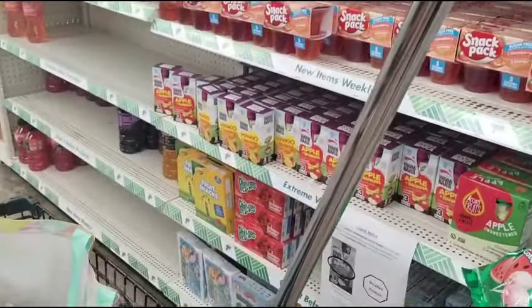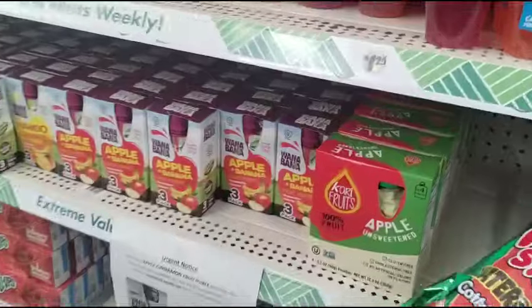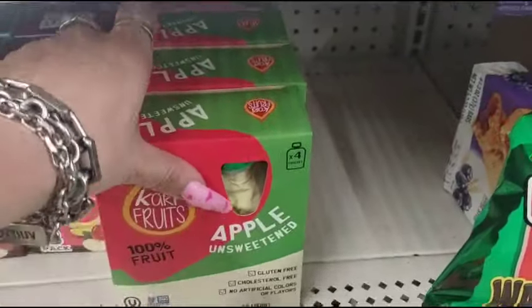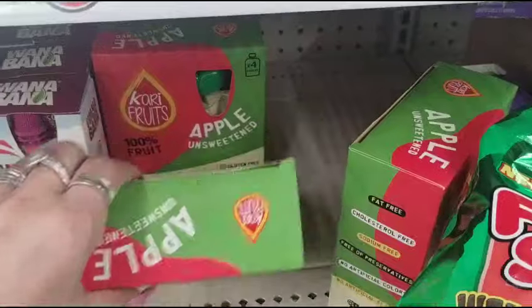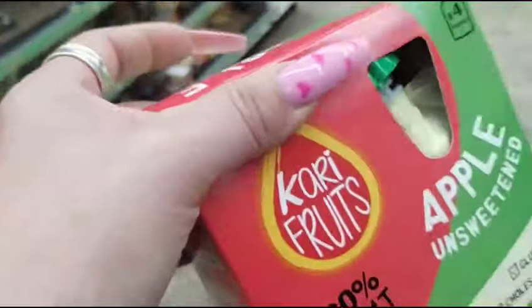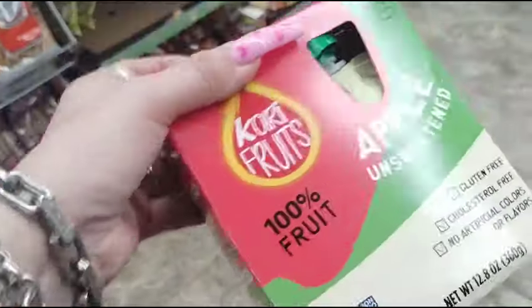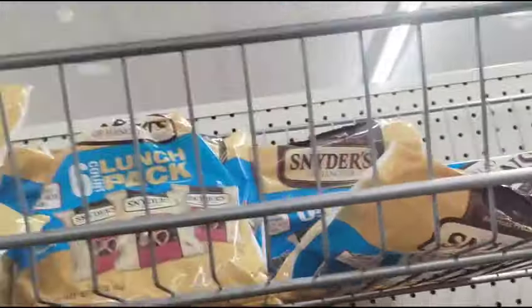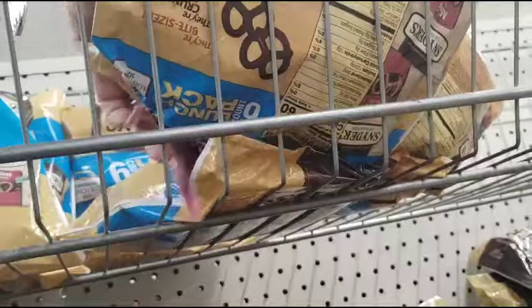And let's see. Okay, this is $1.25. So I'm actually gonna get this because it's only $1.25, and that is a really good deal. So there's like four of them. It's unsweetened. This is an amazing deal. So we are going to get this. And I also need these because these are like 60 calories each. So we're going to take like three of these. These are hard to find. I hope they don't stop selling these.